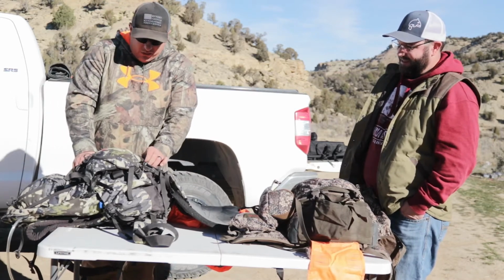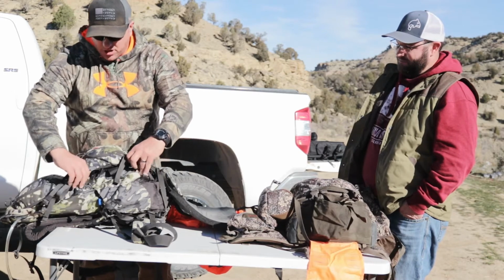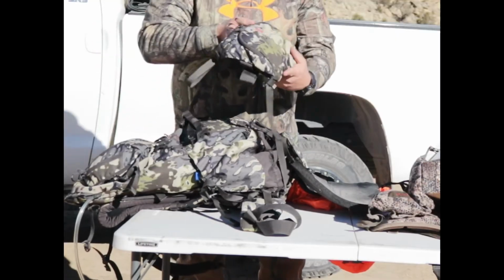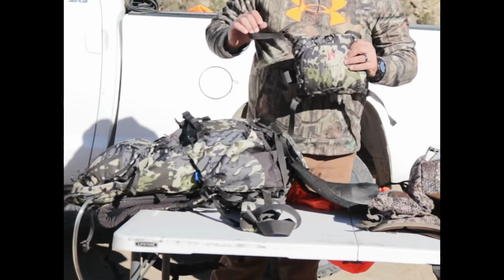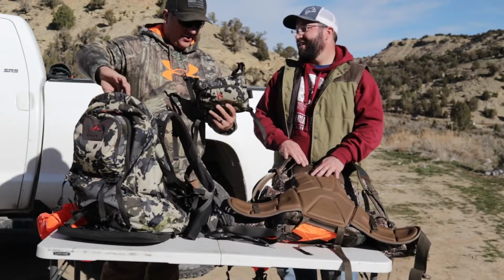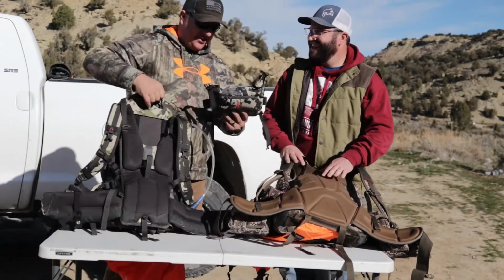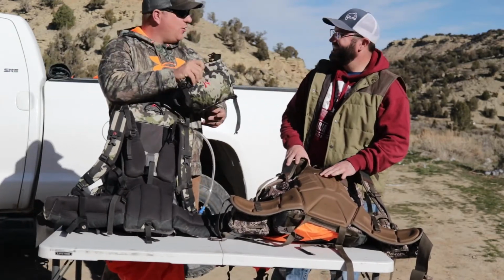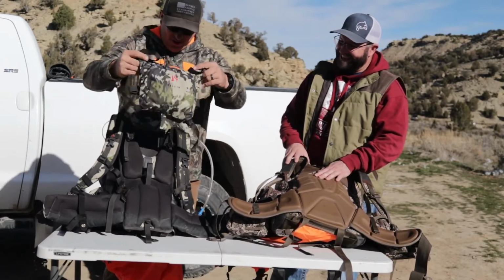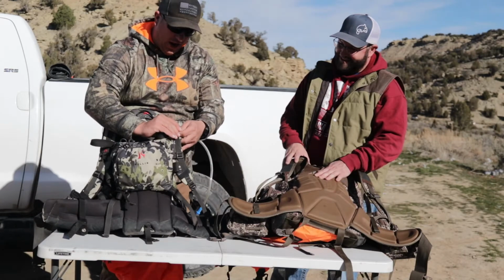And then the option that I thought was cool is this pocket here is completely detachable. And the cool thing about that is you could use it as a hip belt. Or a fanny pack. Bring the 80s back. The 80s called and wanted their fanny pack back. There you go. Or you can use this as a bino harness if you don't have one.